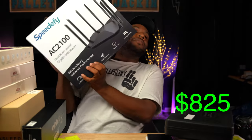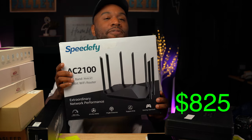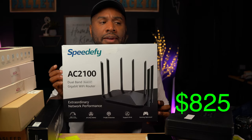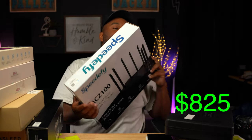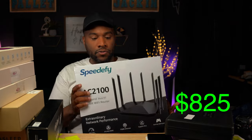All right, this is the last item, y'all. So, this is a big box. All right, this is a Speedify AC2100 dual band gigabit Wi-Fi router, extraordinary network performance. So immediately when I saw this, I picked it up because Wi-Fi routers always sell for us.